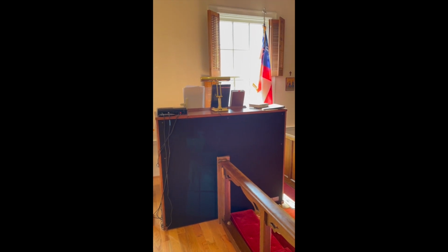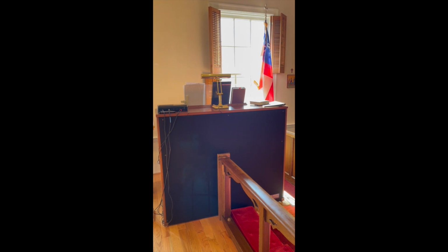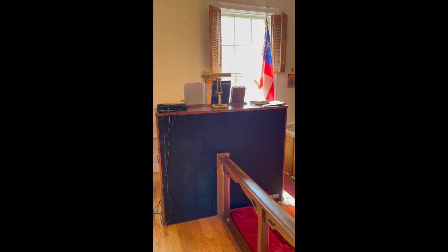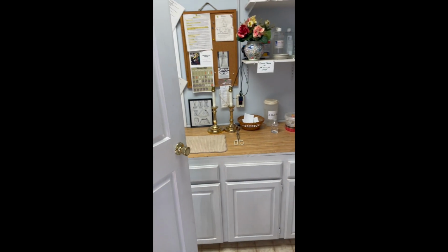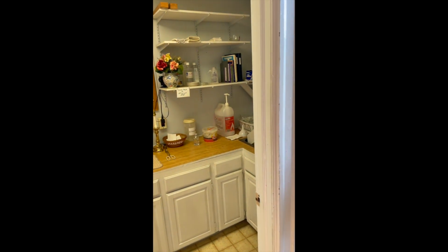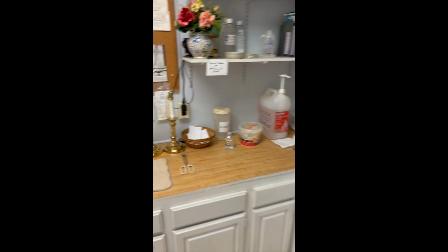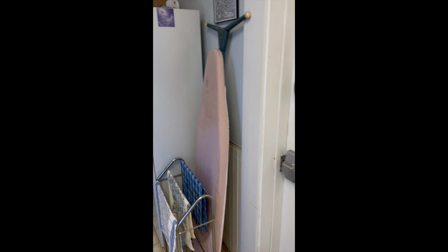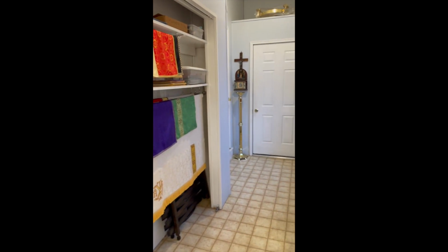That's where our organist plays. The organ is going to be moved, and I will show you that now. Now I'm going into the sacristy. There are two doors on either side of the altar, which lead into our sacristy. This is, again, part of the original building. And here is where we clean things and we keep our frontals and so forth.